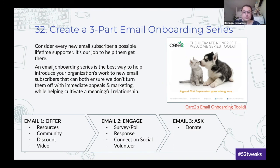You want to give them a resource. You want to invite them to be part of a community, or give them a discount to your shop, or show them a cool identity video. And then the next email could be an opportunity to engage, right? And this is really relationship building. You're learning a little bit about them, and they're able to share a little bit with you.